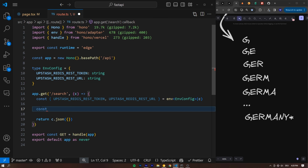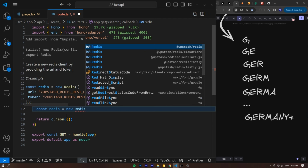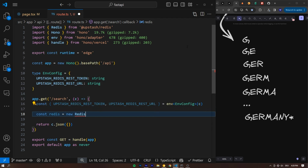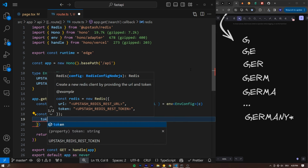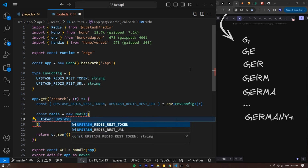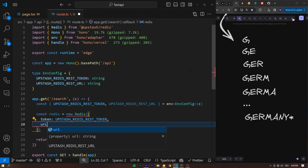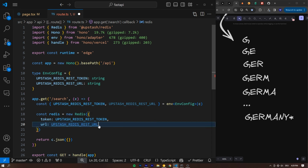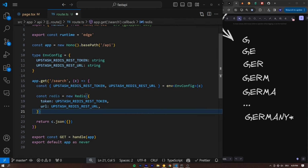The way we do that is by saying const redis is equal to a new Redis instance, or class, should I say, we get from @upstash/redis, and we can pass two things in here. That is the token, and this is going to be the UPSTASH_REDIS_REST_TOKEN, as you can probably imagine, and then the URL, and that is going to be our UPSTASH_REDIS_REST_URL. There we go. Now we have access to our database on the backend, the Redis instance.